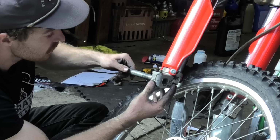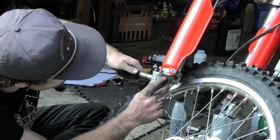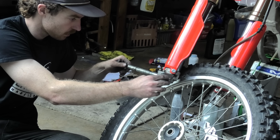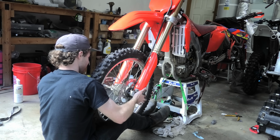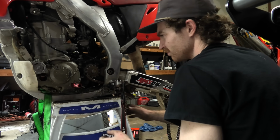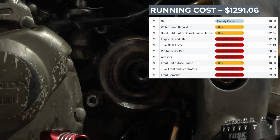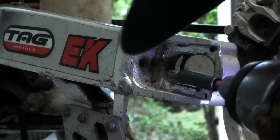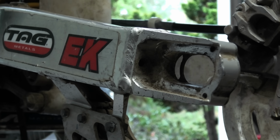Yeah, you can see that it's good there, but then it gets stuck right at the end. Oh no. Bolt is broken off in there. That's super annoying.